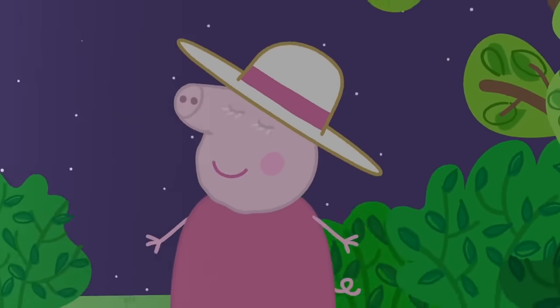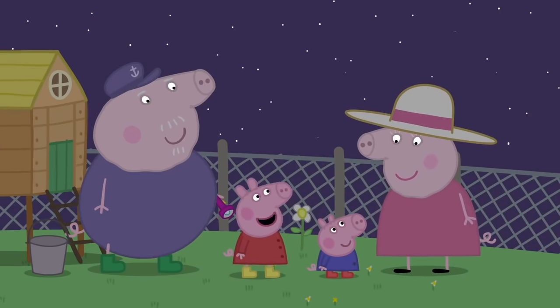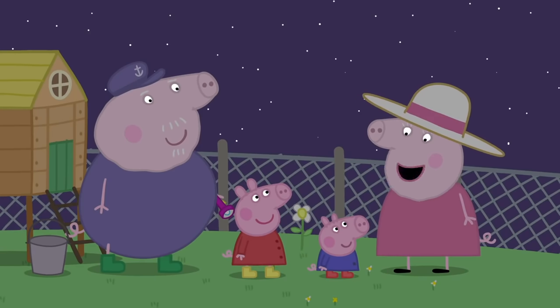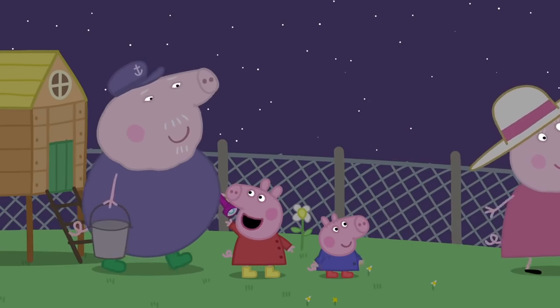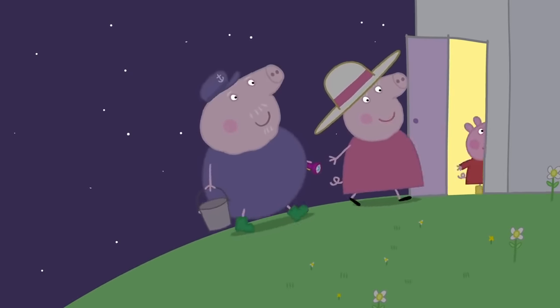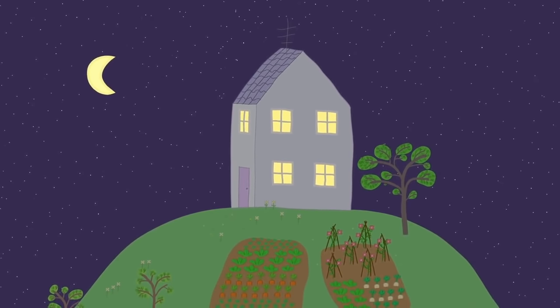Oh, it's Granny Pig. There you are. Granny, Granny, we've been saying hello to all the night animals. Lovely. But now it's time to say good night to them. Good night, night animals. And it's well past bedtime for you little piggies. Yes, Granny Pig. Good night, little ones.